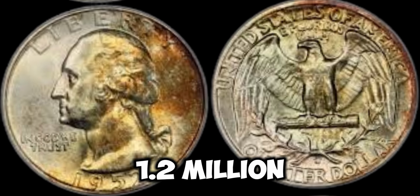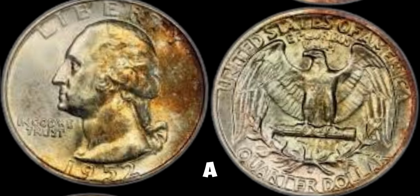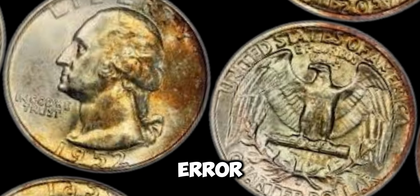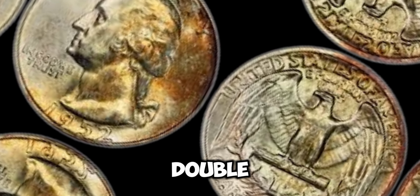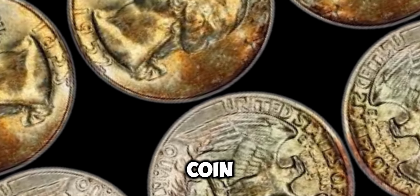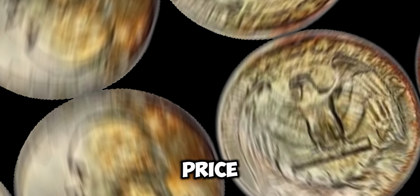The quest for the $1.2 million coin. So, where does the $1.2 million figure come from? Well, it turns out that there is a special variety of the 1962 Washington quarter that was minted in error. This error resulted in a small number of coins being struck with a double die, meaning that there is a noticeable doubling of the design elements on the coin. This type of error is incredibly rare and highly sought after by collectors, which is why it can command such a high price on the market.